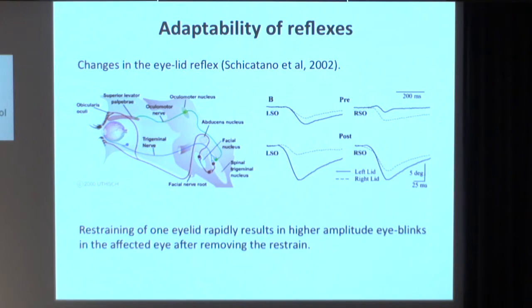Okay, this is another example of retraining of the eyelid reflex. In this case, they restrain the eyelid. I think they restrain the left lid. So the people are blinking, but they have some mechanism that makes blinking harder because there's a force that opposes the blink. And then they send air puffs, and these people blink. Then they remove the restraint, and they measure the eyelid closure. So this is eyelid closure before the restraining of the eyelids. This is stimulating the left eye or the right eye. Even if you just stimulate one eye, you blink with both, but you blink more with the one that has received the stimulus.